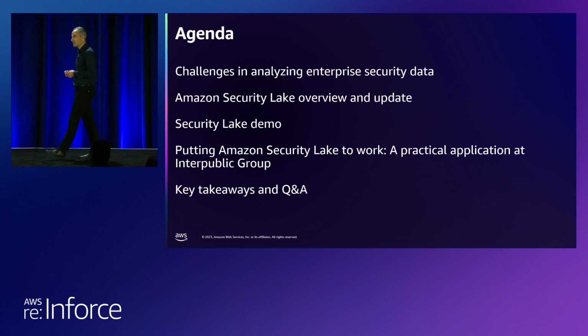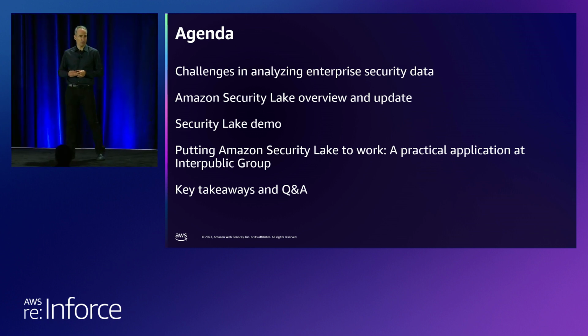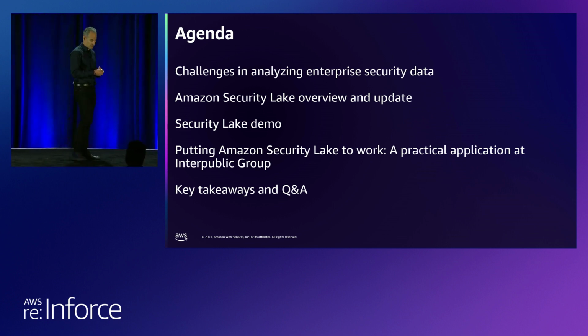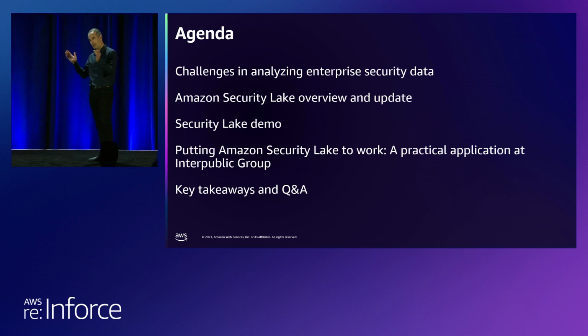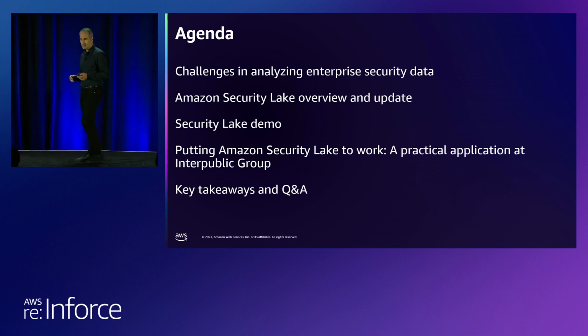We'll then put everything to work with a session from Troy, who will go over IPG-specific challenges and experience and collaboration with us on their project. We'll have some parting thoughts and Q&A if we have time. Otherwise, I'll invite you to join us outside. And let's dive right in.